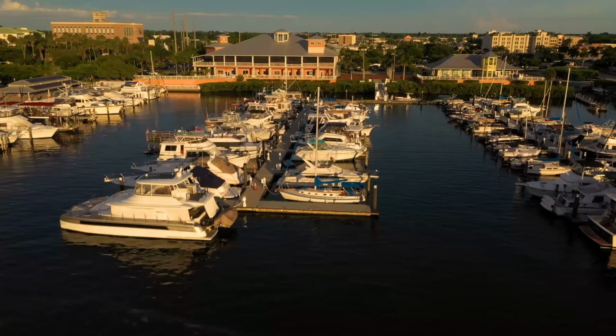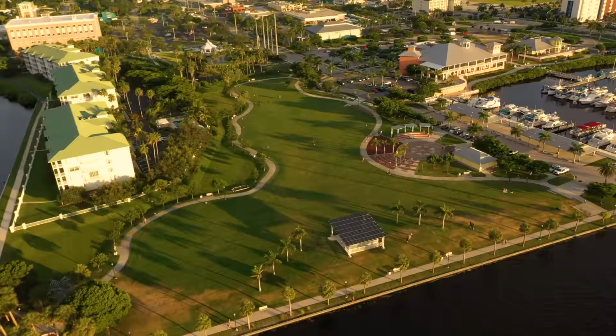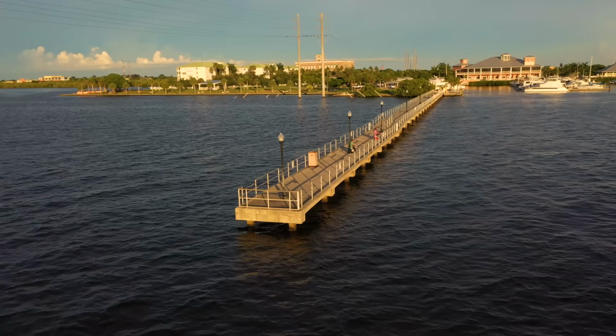The other side of US 41 is Laishley Park Municipal Marina. It has 85 boat slips, bait and tackle shop, Laishley's Crab House, and Harbor Scoops ice cream shop. The park is pet friendly and has an interactive fountain. There is a lighted concrete fishing pier.